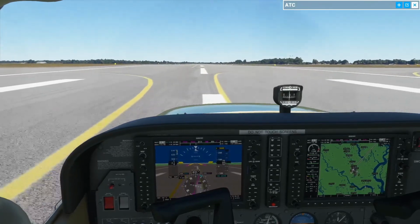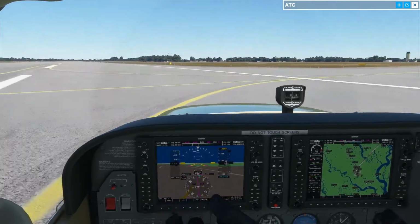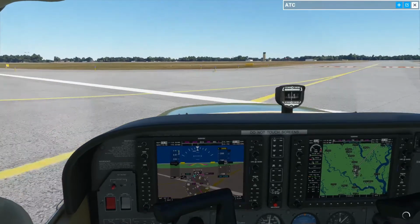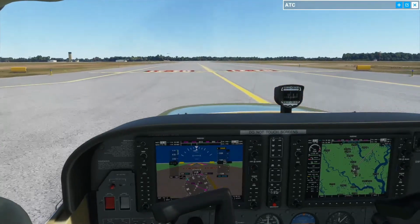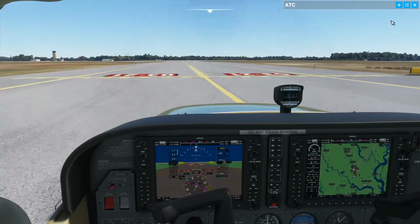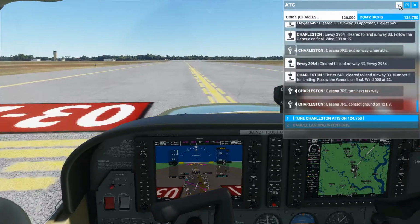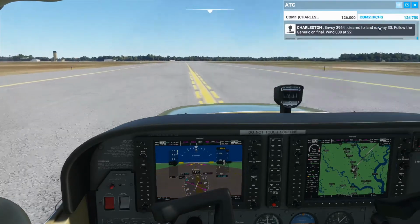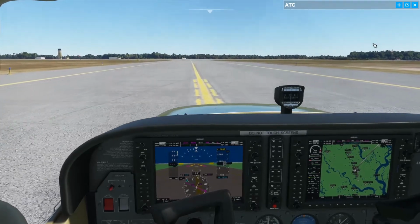Follow the generic on final. Wind 008 to 22. Cessna 7 Romeo Echo turn next taxiway. Cessna 7 Romeo Echo contact ground on ONE 21 decimal niner. 1219. Going to ONE 21 decimal niner, Cessna 7 Romeo Echo.